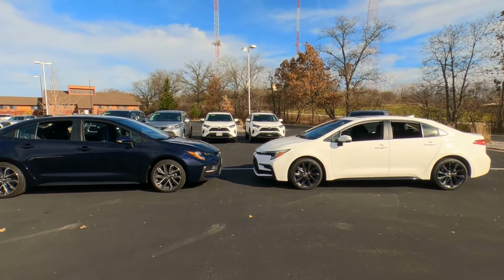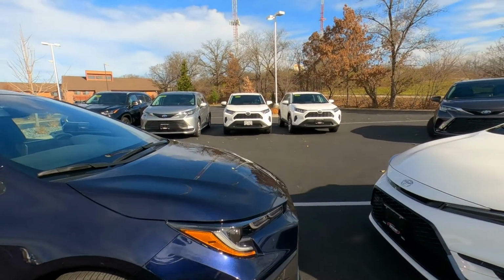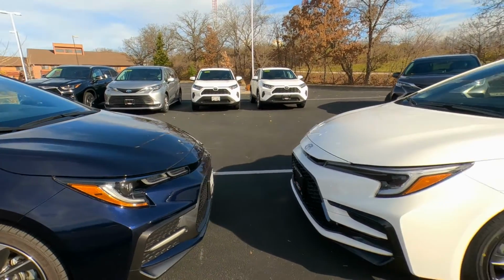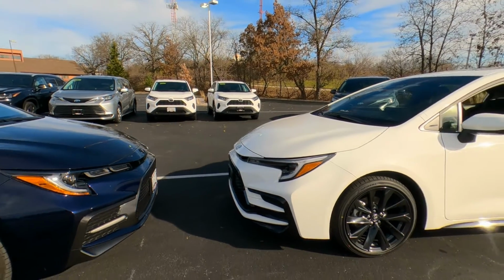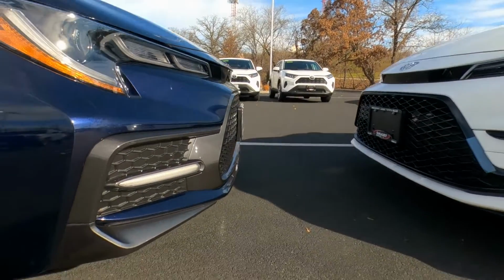I guess you could say the headlight, although I'm going to do a front-to-front comparison. You can see on the side, this amber marker lamp comes all the way down and underneath the headlamp, as opposed to the 23 where it's more of a triangle and it's not as much amber on there. And then you can just start to see the front fascia here.